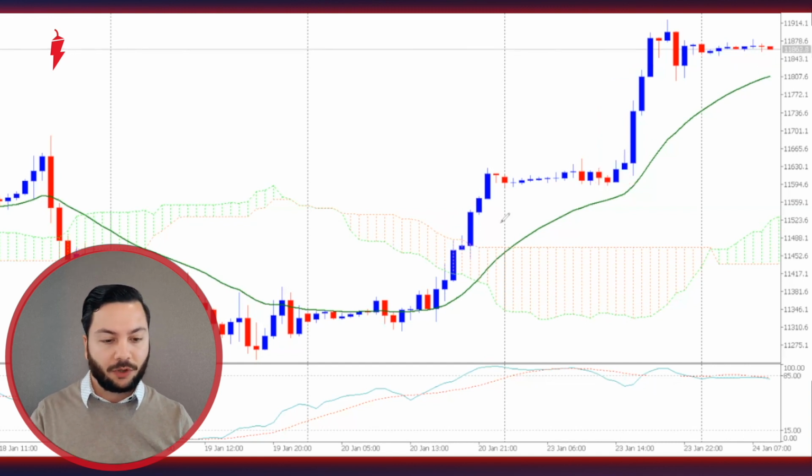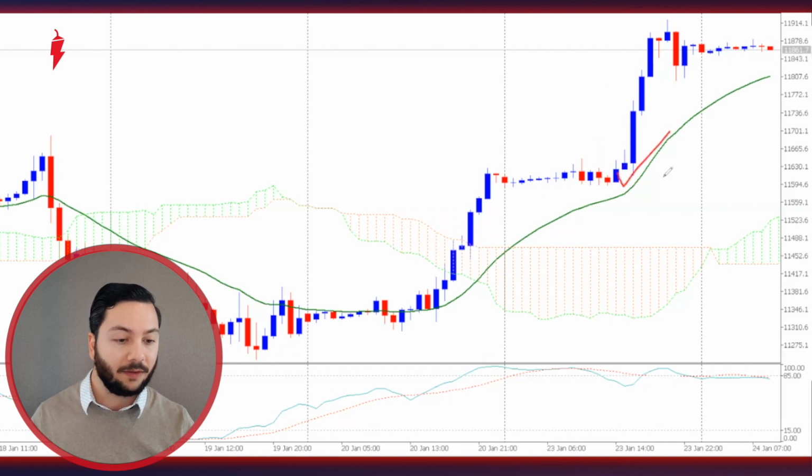So we've got 2 indications, both are bullish indications at the moment in terms of the Ichimoku trading clouds and also the trend lines. We can see the price is above the trading clouds. The price is also above the trend line at the moment. We can see that it is indeed finding support so far on the trend line.